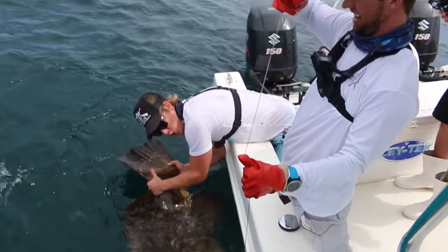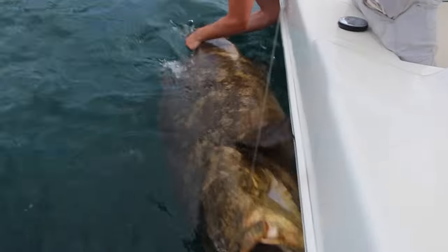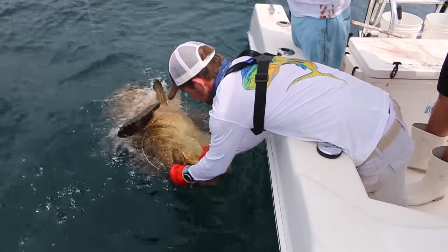Look at that fish, guys. That's a big fish. Oh my gosh. Dude, that's the biggest fish of your life, right? It is. All right, Jared, you did a great job. Jared did awesome, guys. We're going to let this fish go. And now it's Eric's turn.